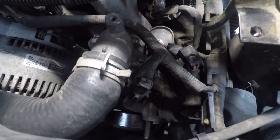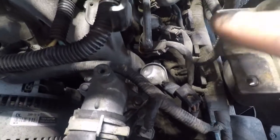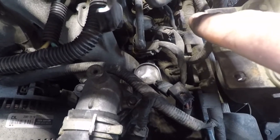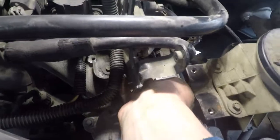That's the coil. Then one little 7mm screw, and it pulls straight up. And these here, they kind of bend over. You can sneak them out underneath the rail. So we're gonna try to get to that.